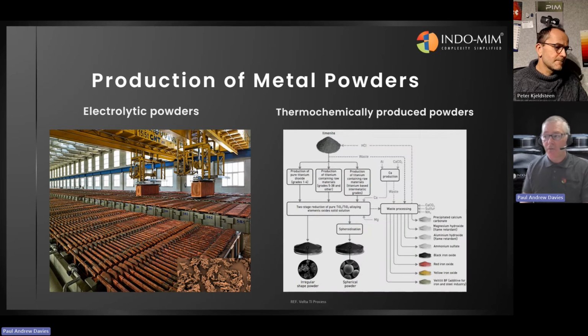And then there are some relatively new thermochemically produced powders. Here I've highlighted the titanium or ilmenite, and if you apply different elements like calcium and magnesium, you can use these elements to reduce the titanium dioxide, which effectively is the ore, and then apply certain processes, including spheroidization, to make both irregular as well as spherical powders. And this has a lot of potential. There are some competing interests in North America as well as in Ukraine, developing this process to make titanium powders, to make pure titanium with this process. So it's absolutely pure titanium powder.